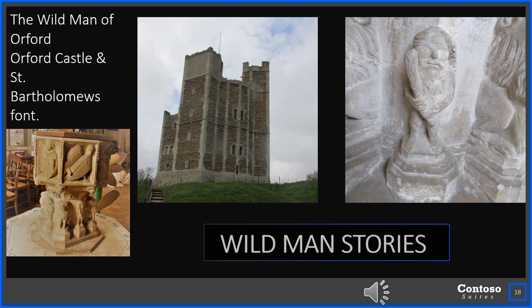Therefore, it's rather interesting to find that you've got a woodwose on the font of St. Bartholomew's Church in Orford. Unfortunately, though, if you look closely at the woodwose, he doesn't have a fish tail. In fact, he seems to be a little bit stumpy, the sort of garden gnome version of a woodwose. Not being rude to him, nice grin and a big stick. But there, you know, storytellers will do anything for a good tale, won't they?